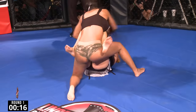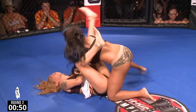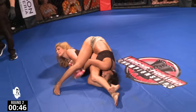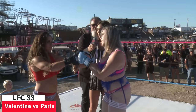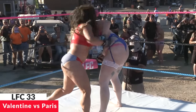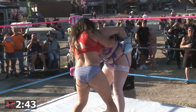Incredible work here. Michaels looks to elevate and slam out of the hold. Wow. Powerful slam to the floor. Rampage Jackson-esque slam. Power bomb. But maybe. There we go. There's a little sportsmanship. Work in the midsection. Oh, Shelby, bent over. That looks like those shots are starting to hurt. Trying to get a little payback.